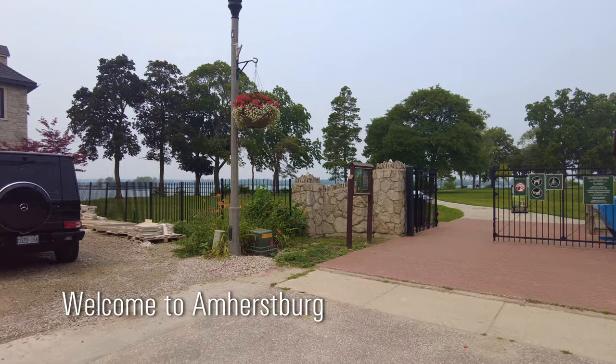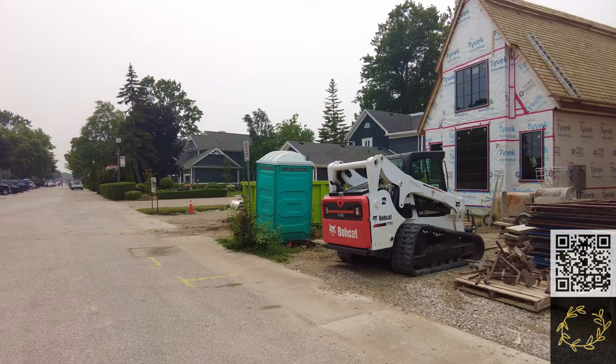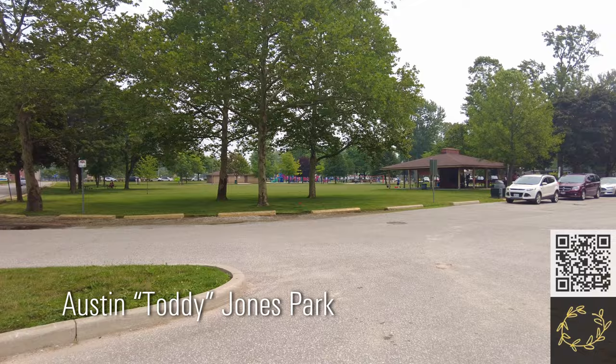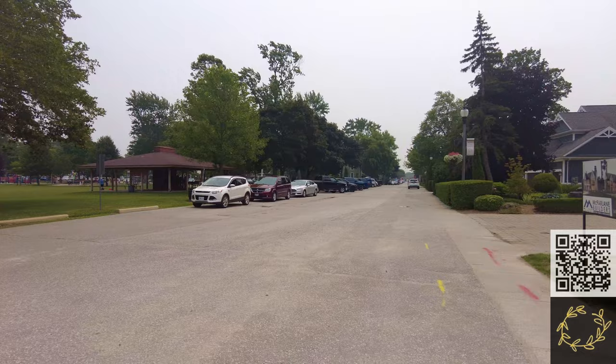Today we are in Amherstburg. Amherstburg is a town located directly southwest of Windsor. Looking at the map here, Windsor is here and Amherstburg is here. It's a brief car drive south on Highway 20. This town has a rich history and is a popular destination for many in the region. There is a lot to see, such as its old downtown, its national historic sites, and festivals throughout the year.